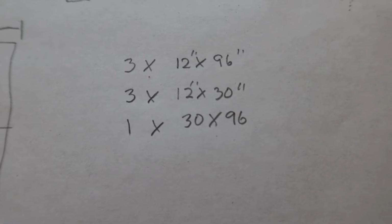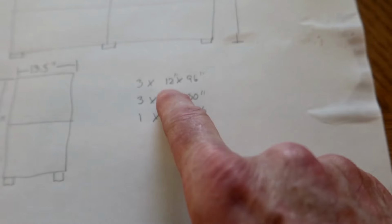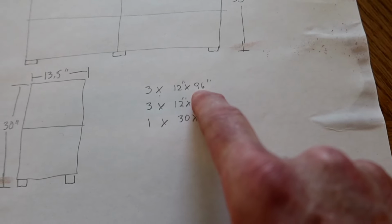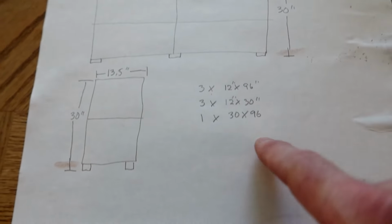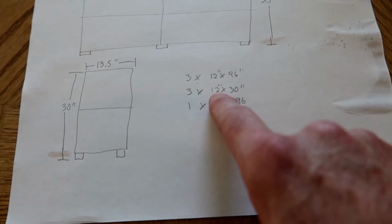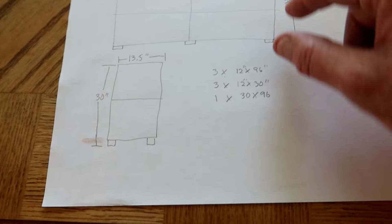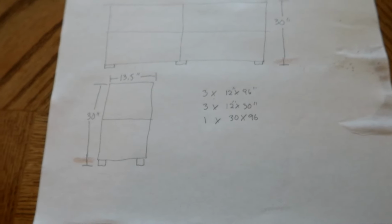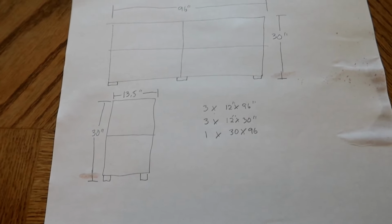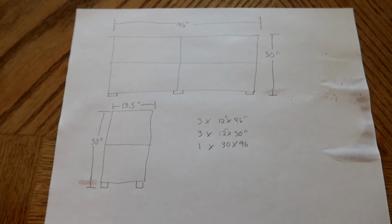So I've kind of figured out what I'm going to need in terms of the individual pieces. It's going to be 3 horizontal pieces of 12 inches deep by 96 inches long. It's going to be 3 vertical pieces of 12 inches deep and 30 inches tall. And then the back wall, which will be 30 inches by 96 inches. So I think I'm going to need 3 pieces of plywood, and that's what we're going to do right now. We're going to get that at Home Depot, and we'll probably buy our second string of lights also.